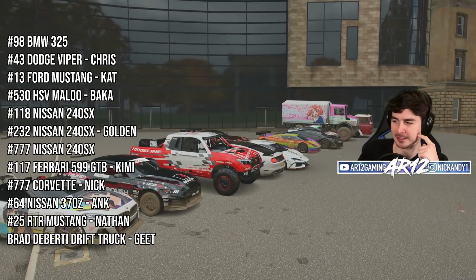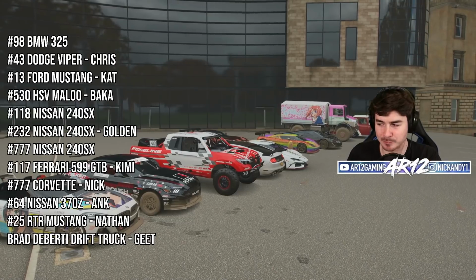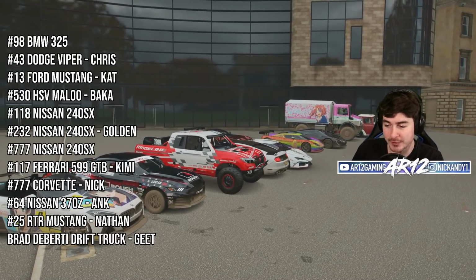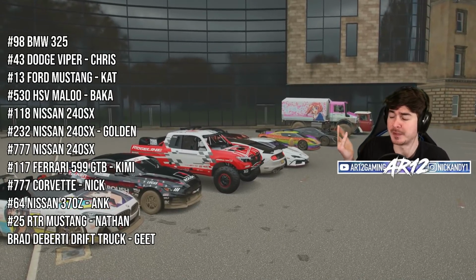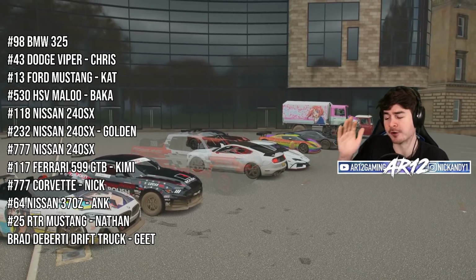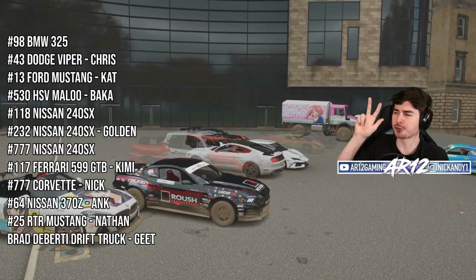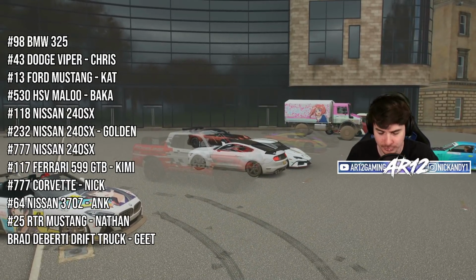These are the Formula Drift cars that we're gonna be running today, and plus, as an extra added bonus, we've even added in Brad DeBerdy's drift truck. Although it's not a Formula Drift car, it really could be. It has 1,000+ horsepower, rear wheel drive, and is all around super cool. So instead of running 3 Mustangs, I decided to yeet a Mustang and add in Brad DeBerdy's drift truck.